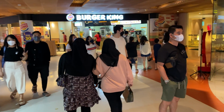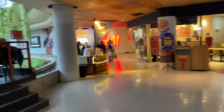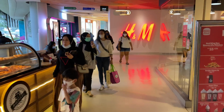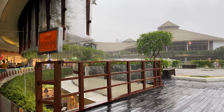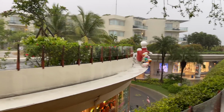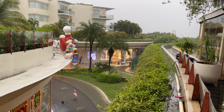Next to Burger King, actually this is the food section, and it's a little bit busy. This is the Burger King outside seating. I think it's not really good to sit outside. They have an H&M now in every mall in Indonesia also, trending already for a longer while. This is Sheraton at the front. I think I have to stick to the mall today, definitely.